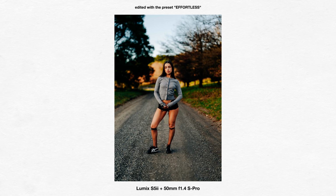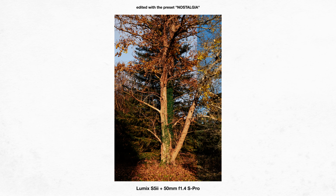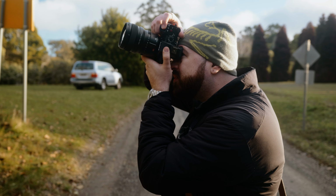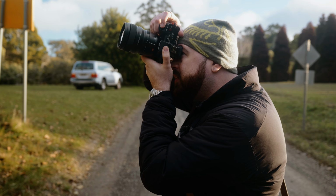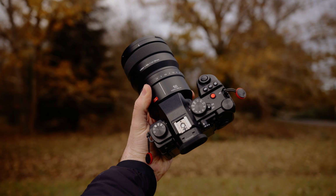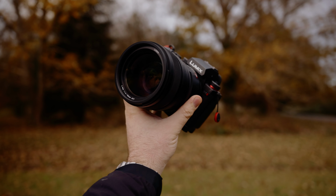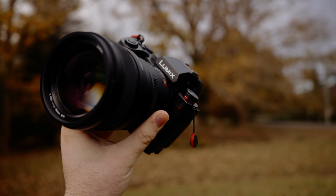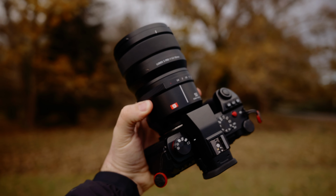Now, when I say that this thing is as close to perfect as I can imagine, I mean it. The only thing that would make this lens simply otherworldly would be if they could have managed to make it half the size, which I imagine would have been literally impossible given how much glass is inside. This lens contains 13 elements in 11 groups, including 2 aspherical lenses and 3 extra low dispersion lenses. So it is no surprise that it's as big as it is.